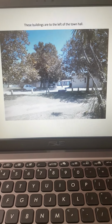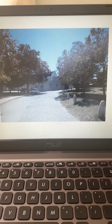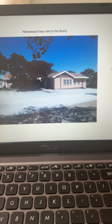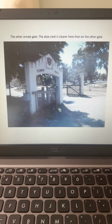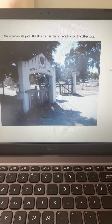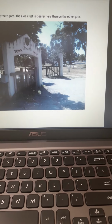This looks like an old hitching post. So the road into the town hall and the library with the yellowwood trees next to it. So this is the second of these gate setups. Hard to imagine what it was like in the day when people used to have to go through these gates.